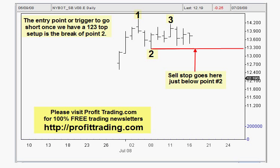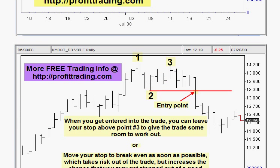Now we're going to look at what happened with this trade. I don't get the chart up there all the way like I want it, but that's okay. You can see most of it. Okay, basically point 2 got broken on a wide range day, and that's pretty common, and that pretty much tells you the sellers have taken over. And put your stop above point 3 when you get entered.